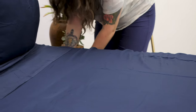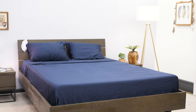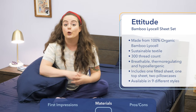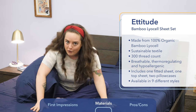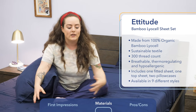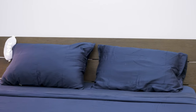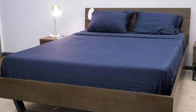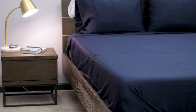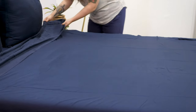So let's take a closer examination of what exactly they're made of. As the name suggests, these are made from 100% bamboo lyocell. This is the company's flagship fabric and it is a sustainable textile made from renewable plant-based materials, AKA very eco-friendly. I've actually tested a lot of bedding products made from lyocell and it always brings these really smooth, soft, breathable qualities to the game, which I love, but traditional lyocell, like the bedding that I've tested so far, is made from dissolving wood pulp, whereas bamboo lyocell is made specifically from dissolving bamboo pulp. And the bamboo pulp is crushed, washed, and then spun into this gorgeous, lustrous fabric that you see here.